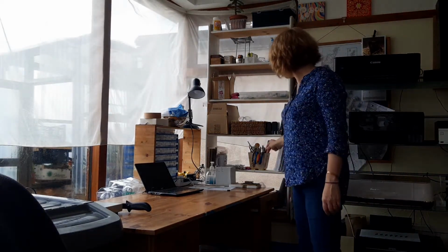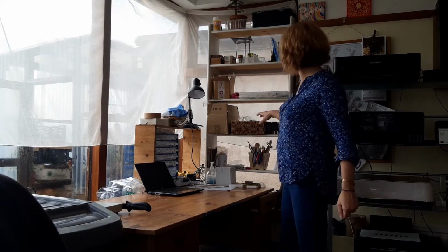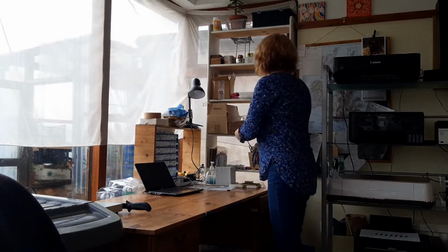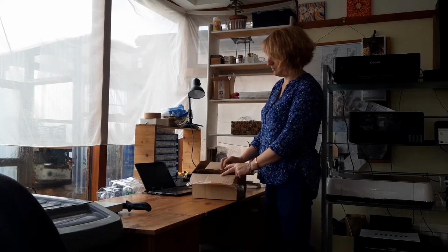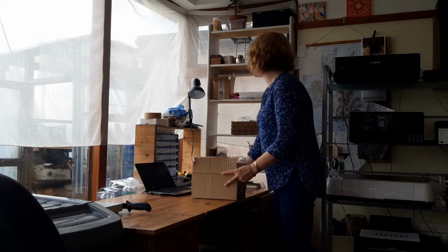So I have a shelf here. I keep all of my jewellery tools on here. And then here I've got all of my cords for my wish bracelets. In this box, I want to get lots of pretty boxes. I must admit, I do want to do that. In here, I keep all of my cards for my wish bracelets, all categorised.